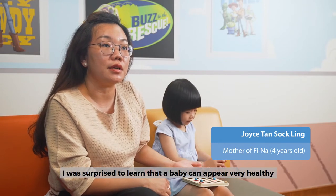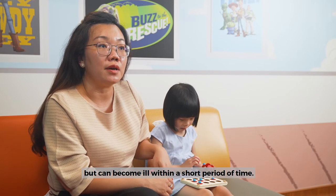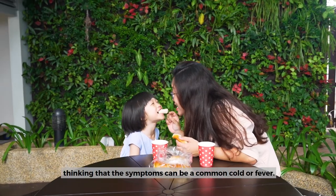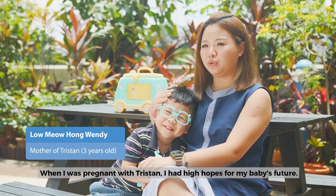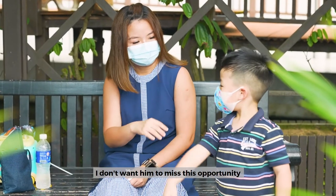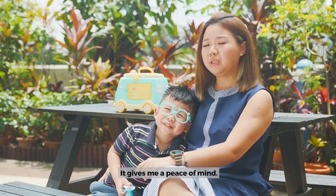I was surprised to learn that a baby can appear very healthy within the first few days of life, but become very ill within a short period of time. So parents may not suspect anything, thinking that the symptoms can be a common cold or fever. When I was pregnant with Tristan, I had high hopes for my baby's future. Since newborn screening was available in Singapore, I didn't want him to miss this opportunity to be screened for treatable medical conditions. It gives me peace of mind.